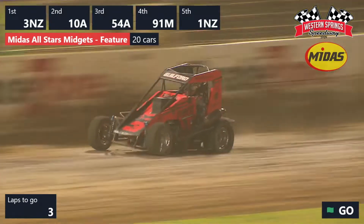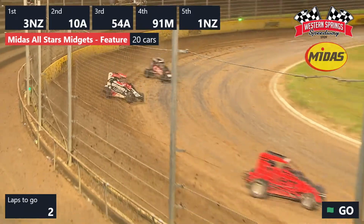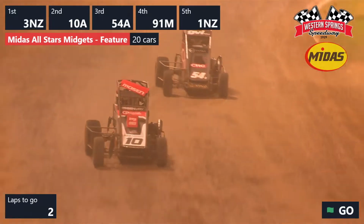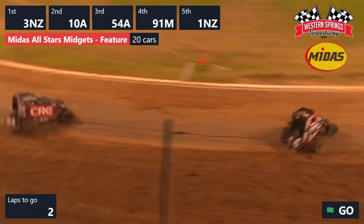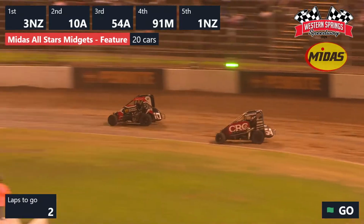So Williams is trying to make his way back, having to start from the rear of the field, as Mosen tries to go a little bit higher. Pickens right there with him, but no one's got anything for Guildford at this stage. Both the second and third place drivers are trying to find something special further up the track.